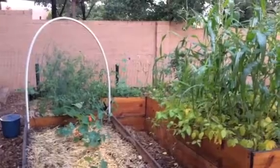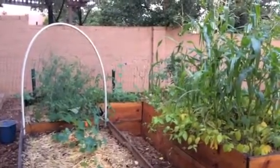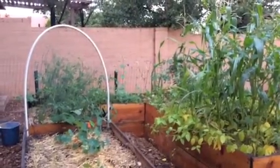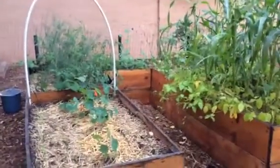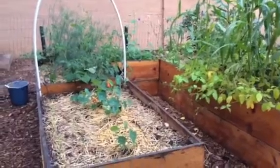The garden is a little battered this morning. We had quite the downpour last night, but it should be happier today for the rain. So I'm going to start off here with these beds. You can see this bed up front looks quite naked.